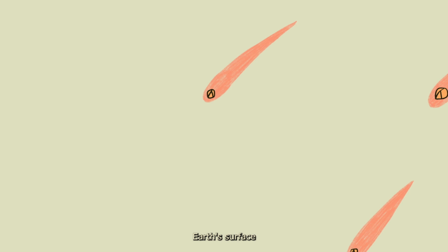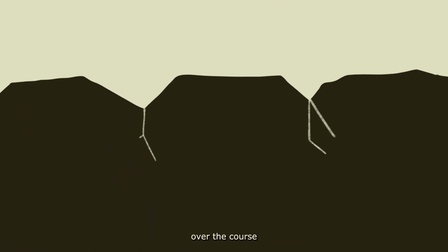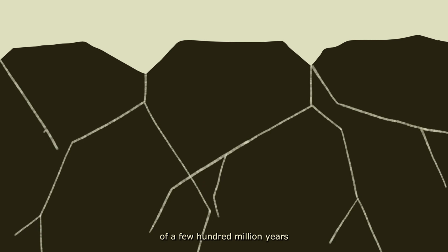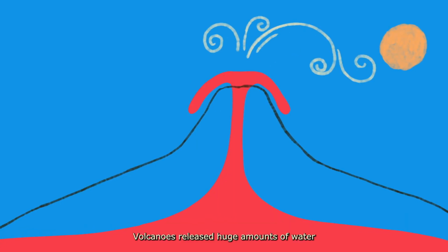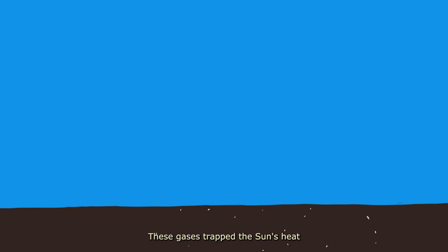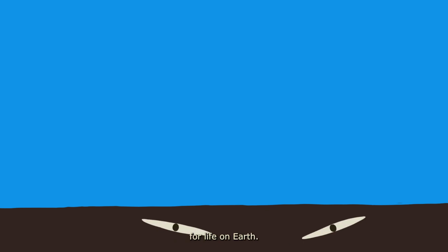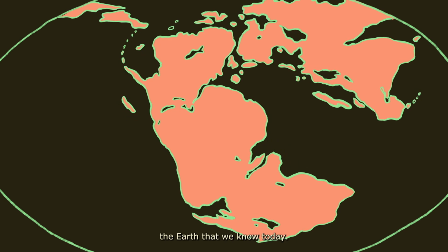At this time, Earth's surface was still bombarded by asteroids, which maybe carried an important source of water. Earth was constantly cooling down over the course of a few 100 million years, and at this point, the crust started to break into parts. Volcanoes released huge amounts of water vapor and carbon dioxide into the atmosphere. These gases trapped the sun's heat and produced the first condition for life on Earth. The Earth is beginning to resemble the Earth that we know today.